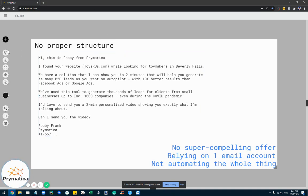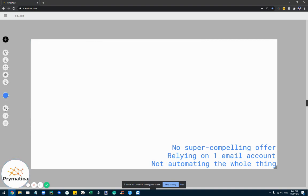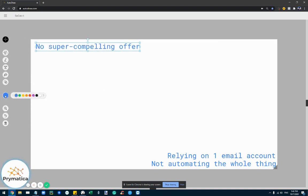So that's the first mistake that people make. They do not structure their emails properly. Okay, what is the second mistake? No super compelling offer. So the second mistake people make when doing cold emails is that they don't have a super, super compelling offer that's just impossible to say no to.